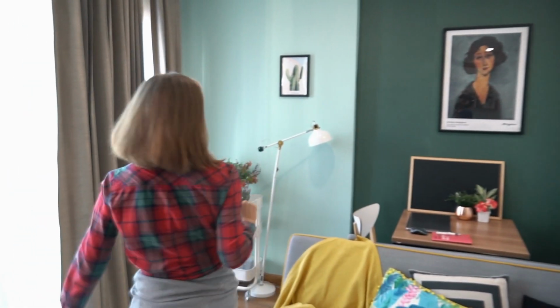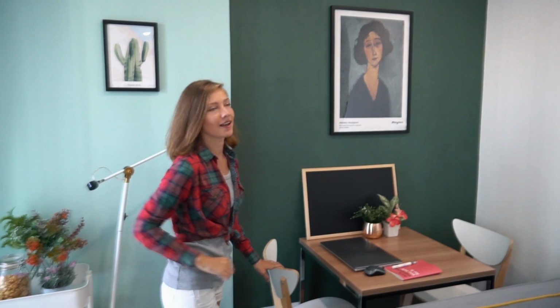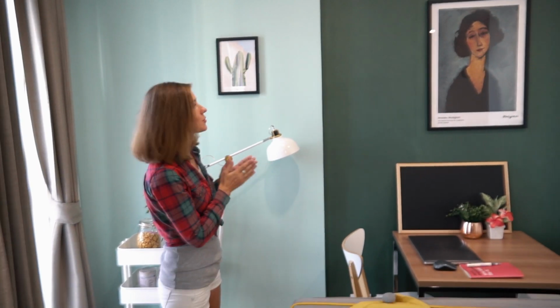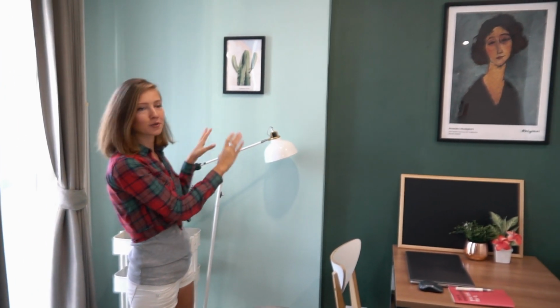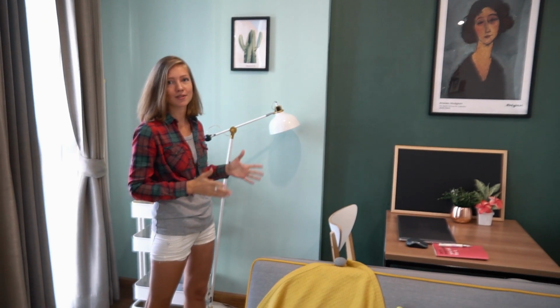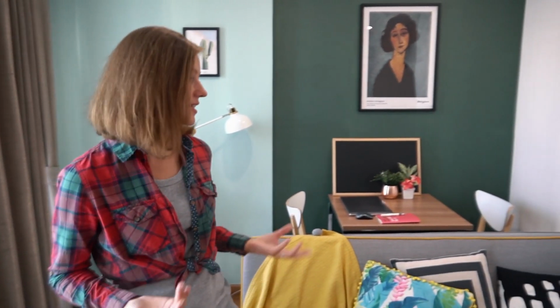And the second zone is behind me. It's like a dining zone. We have a table, two chairs, and this back wall is done in two green colors, also two artworks, a lot of interior details, and it really takes your attention and makes you say whoa. So the landlord played with the colors, textures, patterns so well, and it really matches Scandinavian style.